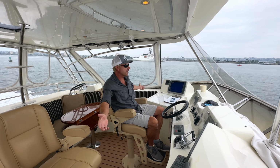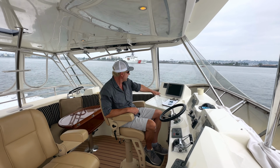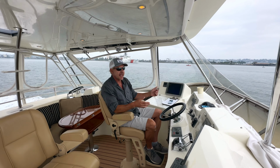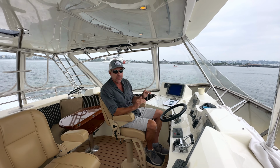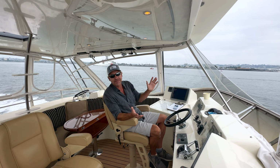So here we are cruising along, heading towards downtown San Diego. I'm at 78% load. We're doing 20 knots. Nice, easy cruise. Boat is smooth as can be. Feels really good up here. All we need is a little sunshine.